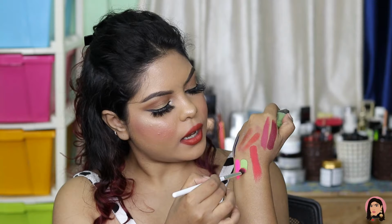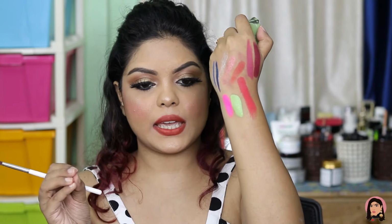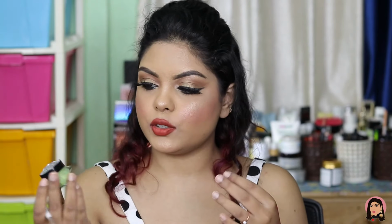These are so very creamy. Here I am going to swatch again. Very pigmented, opaque. You can see that. And also I really like the packaging on this. It looks very pretty. Swatch number 11, which is a beautiful burnt orange bright shade.